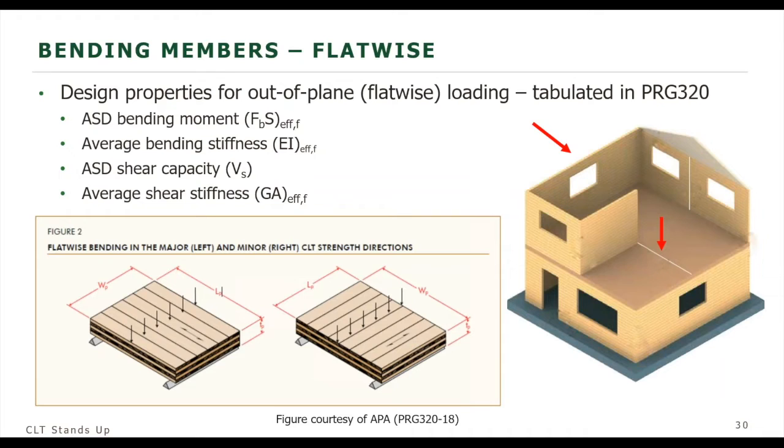And when we're looking at walls, we can look at two different types of applications of the loads. Well, there's actually three, but when we're talking about out of plane loading, we would see flatwise bending. So the design properties of out of plane or flatwise loading in CLT are now tabulated in PRG 320, 17, and 18. That's the manufacturing standard for manufacturing cross-laminated timber.